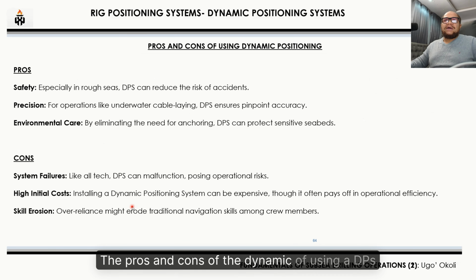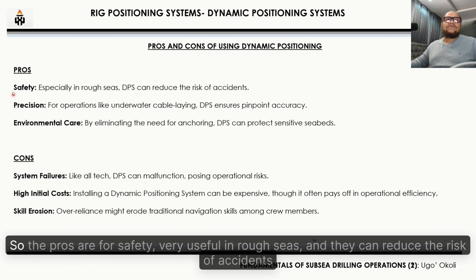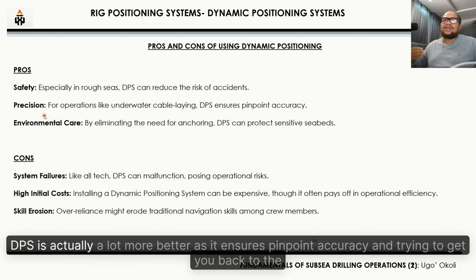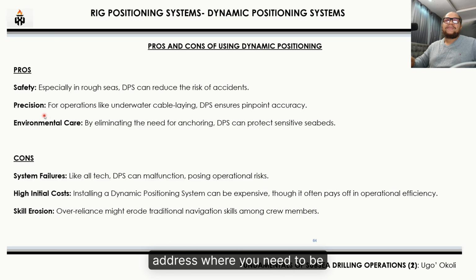The pros and cons of using a DPS. For the pros, for safety, it is very useful in rough seas, and it can reduce the risk of accidents. Precision, top notch. Compared to anchoring cables, DPS is a lot better, as it ensures pinpoint accuracy, getting you back to the address where you need to be.